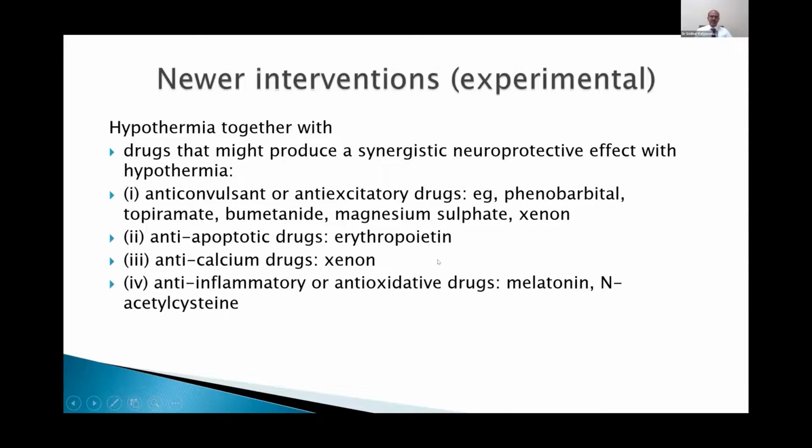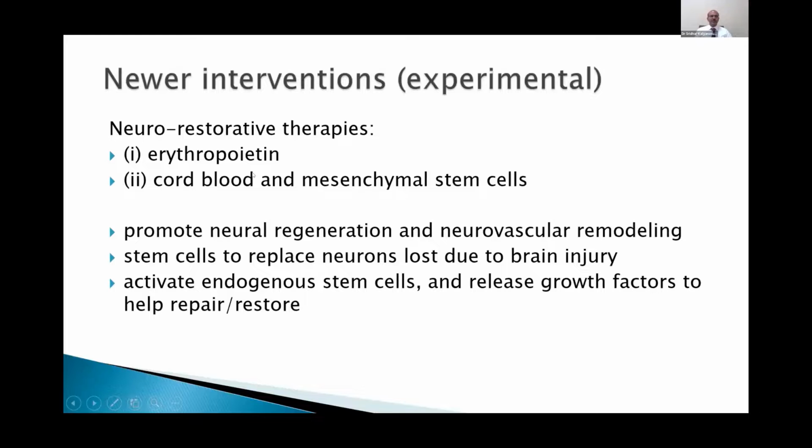Anti-calcium drugs like xenon, which is an inhaled gas. Anti-inflammatory or anti-oxidative drugs, melatonin. There are many studies on melatonin and erythropoietin, looking along with cooling, with positive results. You have neurorestorative agents. Erythropoietin has some neurorestorative function as well, and mainly it's cord blood and mesenchymal stem cells.